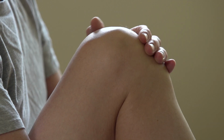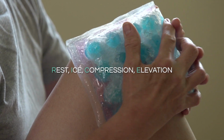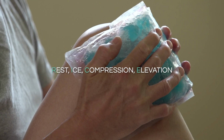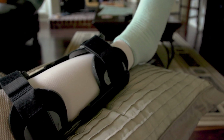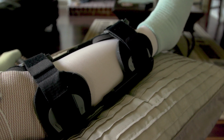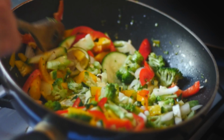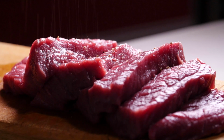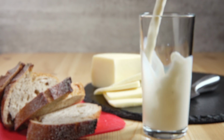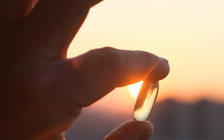If you do injure your knee, the RICE method, rest, ice, compression, elevation, can help reduce swelling and promote healing. Make sure to avoid activity until you're feeling 100%, as you'll be susceptible to re-injury until then. Finally, make sure to eat a diet rich in fruits, vegetables, and lean proteins to support joint health and reduce inflammation. You can also take supplements like calcium and vitamin D to support the health of all your joints, knees included.